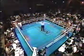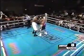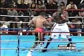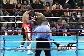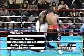Dominick Guinn and Audley Harrison. Loads of criticism has been placed on these heavyweights in the course of the past 2 years. Harrison has not lived up to the expectations of a gold medalist. Guinn was thought to be a true title contender. Now they have 3 rounds to define each other.